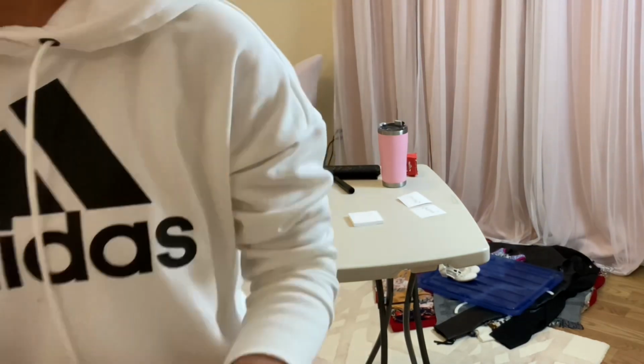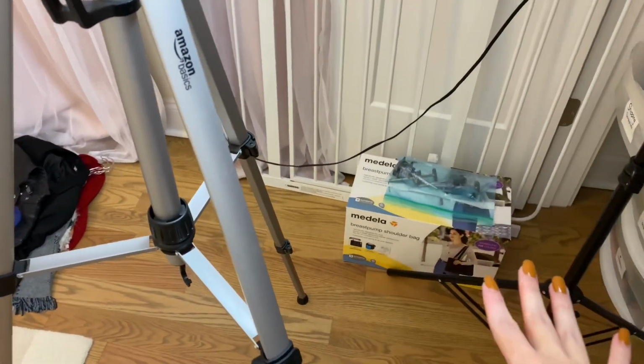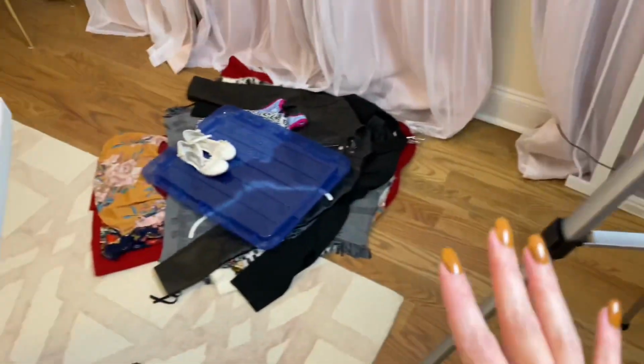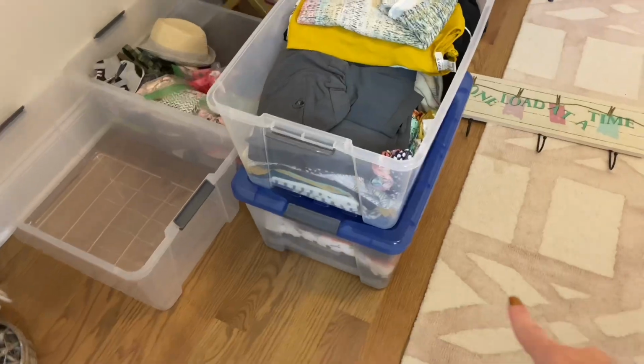Here we go again. I have a bunch of stuff that I want to list. I have just some stuff that I'm not going to be using that I've never used, and just stuff that I'm going to list on Poshmark. I have these bins already set up for stuff that I've already listed.